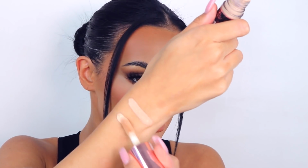Also, I forgot to swatch the shades for you, so I feel like that's useful, so I'm going to swatch them quickly. So C7 that I use is more of a neutral undertone, so this is really good for almost cancelling out dark circles. And then I like to use C6 as more of a brighten the under eye, which has more of a yellow undertone.